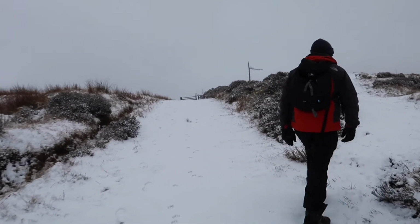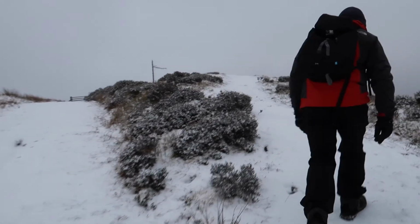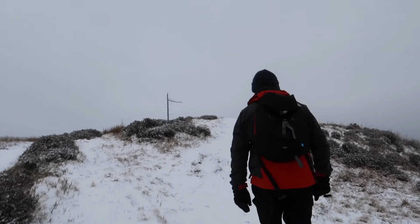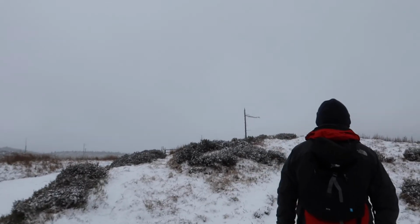We've just arrived at the top of the first part of the Stoney Mollan climb, and it almost feels like a wee podium here that you get to go up and stand on. And there's that lonely tree just over my dad's shoulder that we were talking about.